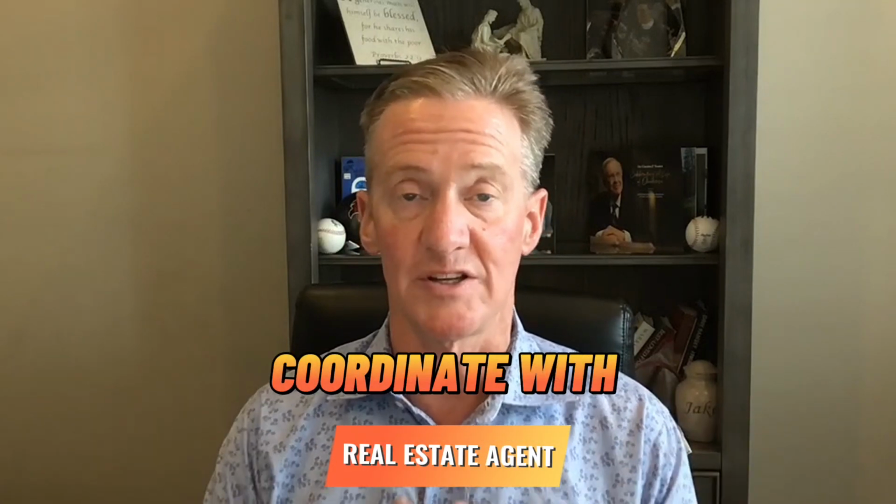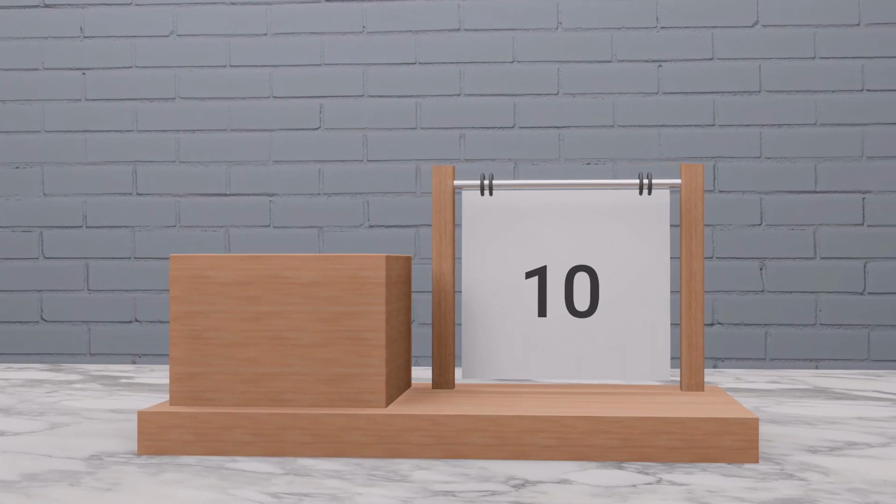Step number 2 that you're going to do and coordinate with your real estate agent is you're going to order inspections. Okay, now this is a predefined, agreed upon thing on the contract that you have probably negotiated. Now, 10 days is kind of normal, sometimes 7 days. The contract generally calls for 14 days if you didn't write anything in there, but let's just use 10 days for this example. You've got 10 calendar days to get all your inspections completed. So you really have to jump on those right away.